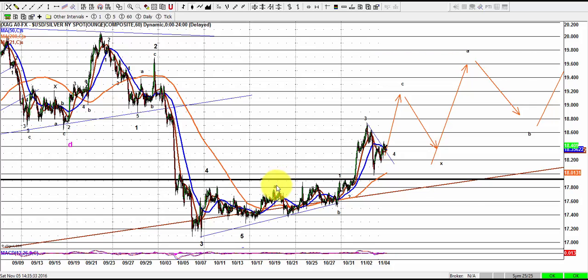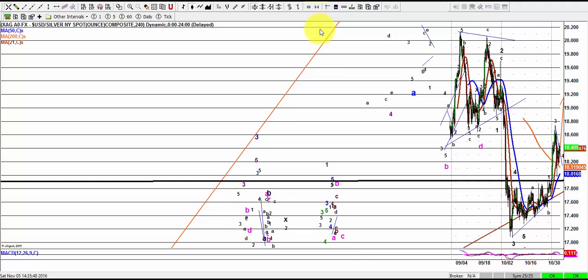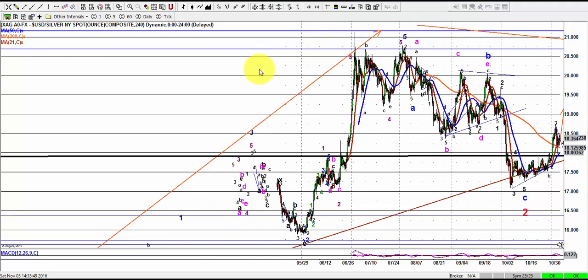That will complete your A, B, C, and then I project as an alternative here that that's going to slide back into an X, and by now you know what that should look like in terms of the pace and the implications for future price action.